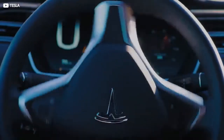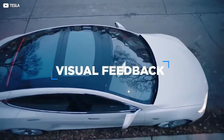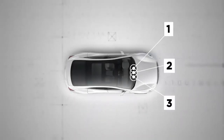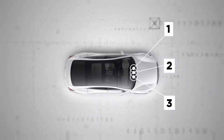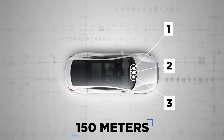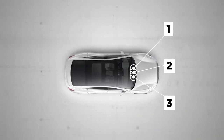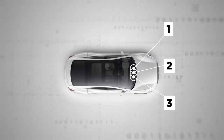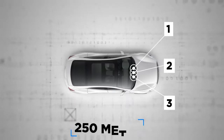At the most basic level, visual feedback is fed into the system via Tesla's 8 onboard cameras. 3 of these are mounted on the windscreen, each slightly different from the other and suitable for very different ranges. The car's main front-facing camera is calibrated for visual recognition up to 150 meters. There's also a wide-angled camera that can see more broadly up to a range of 60 meters, and a narrow-field camera which peers into the distance as far away as 250 meters.